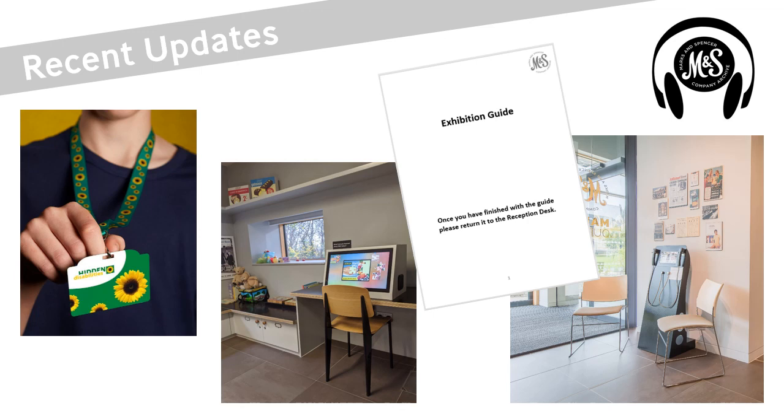Of course, the archive exhibition developed not just to reflect changes at M&S, but it also reflects our continuing research into M&S heritage. For example, recent work has helped to identify images that better reflect M&S diversity from the 1960s onwards, and some of these images now feature in the exhibition.